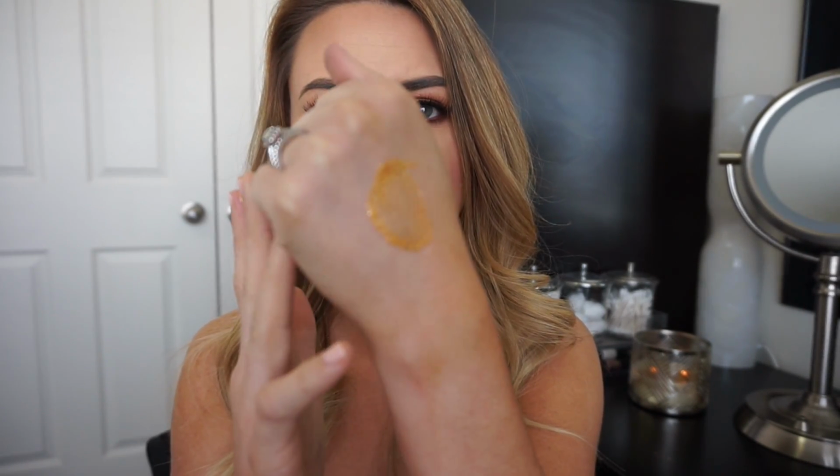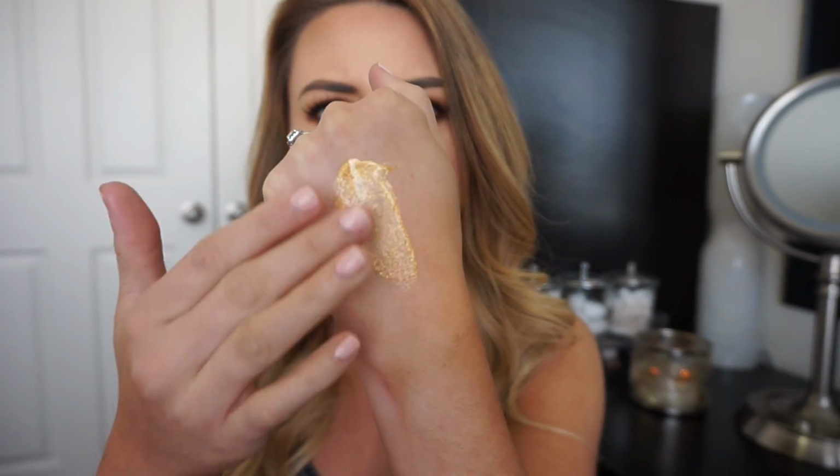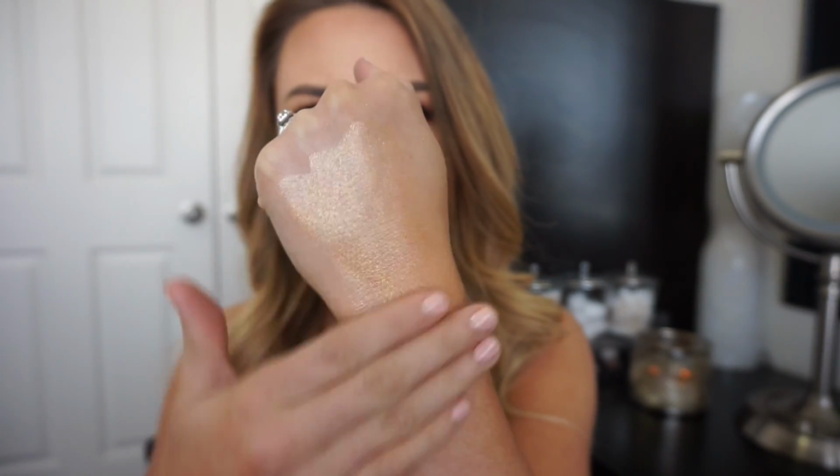The thing I like about their coconut products is they smell good and they smell coconutty, but they smell like real coconut. It's definitely not like a synthetic, harsh coconut smell. They just smell so delicious. So this is what this color looks like. It's like this gorgeous shimmery gold, and then obviously you would rub it all over.